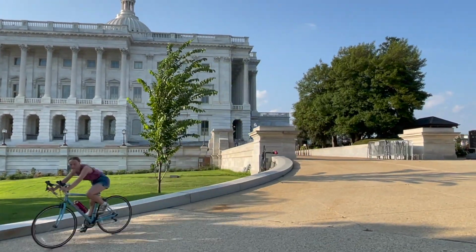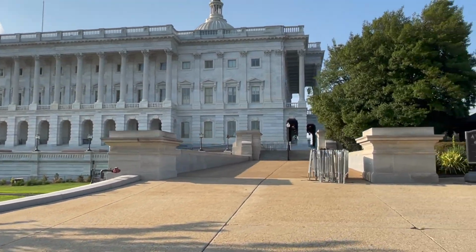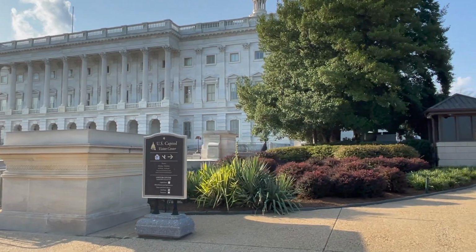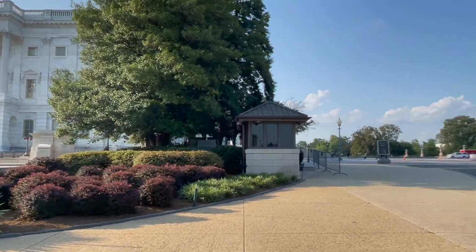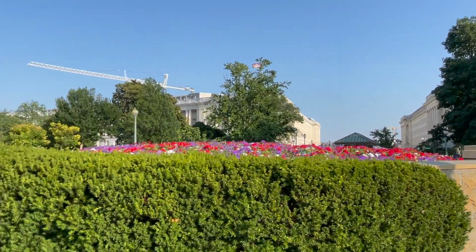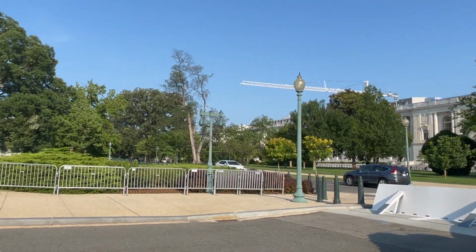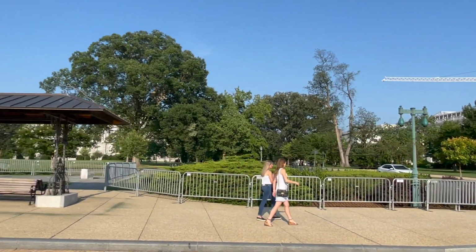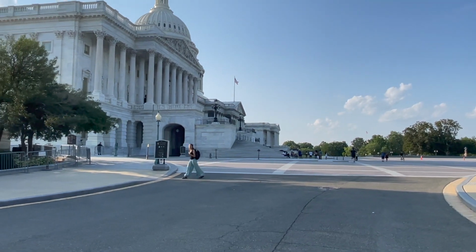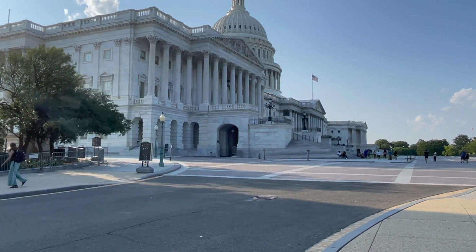As we get to the top of the hill, just be very, very careful again when you are navigating the Capitol complex, because there are barricades, and although they are up, at any point they can go down and let a car come through. Another shot of the United States Capitol. This is one we've already seen before, but I thought it'd just be nice for you to see it from afar.